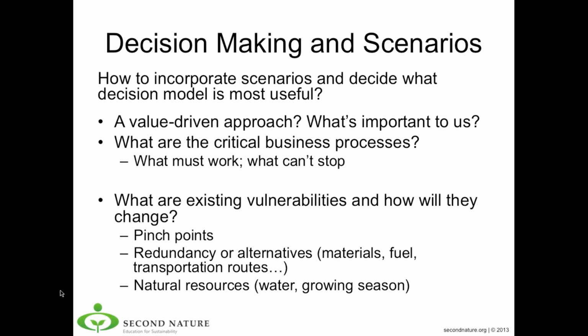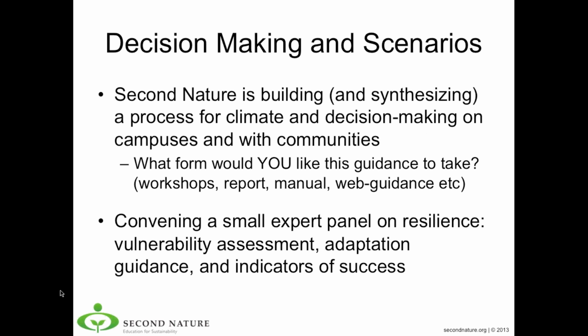And of course things like natural resources, how will you provide water, or how does the region grow crops, or all kinds of natural resources that you would need to think of. So there's an enormous list, and what we're trying to do in Second Nature on the next slide is to think about ways in which we might help campuses in particular, but in conjunction with their communities, really decide how to incorporate climate and what's a good decision process for you.